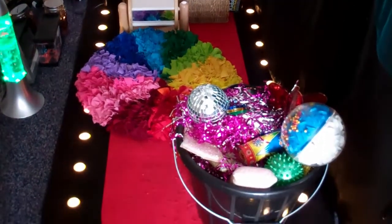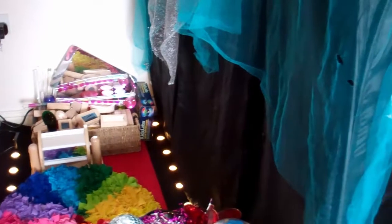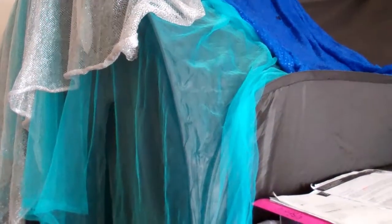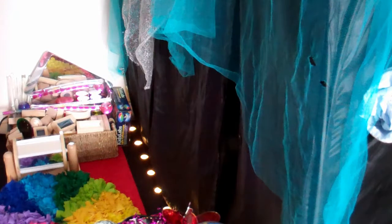So this is a corner in the living room, and the main feature of this area over here is this ginormous dark den. It's absolutely huge. The great thing about this is it's pop-up, so it just goes up in seconds, and you just put this tiny little pole through the top, and that's it, it's done, hey presto. So today I'm going to take a closer look inside the dark den to see the kind of thing that you could put in there.